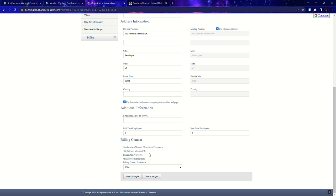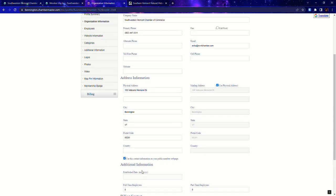Your billing contact information: there may be somebody who is customer service but doesn't do billing. And we need the information for the person who should receive any bills that are populated by you. So once you change all that, you can choose to save changes.